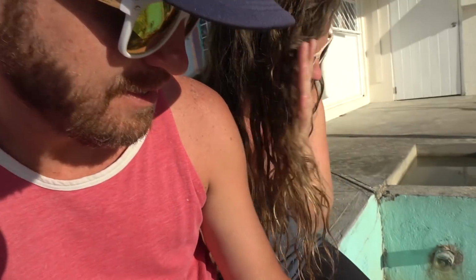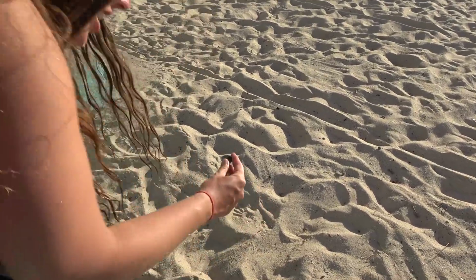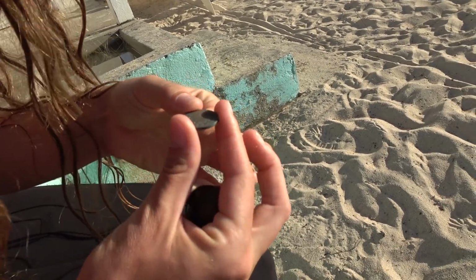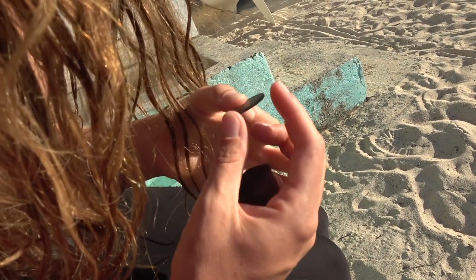That was a big day. Yeah. That was a fun day. That was one of the funnest days we've had here. What's that? Is that treasure? Is it? What is it? Look right there. Are you gonna push me? Treasure! Oh my god! We really found treasure. It's 20 cents. 20 EC cents or whatever.